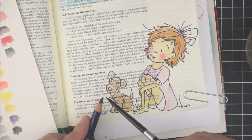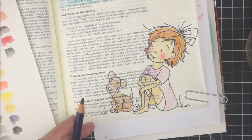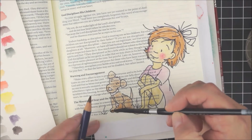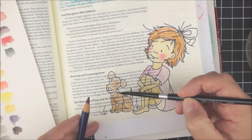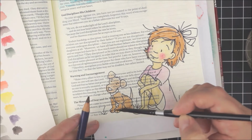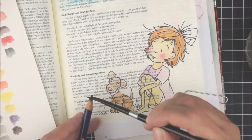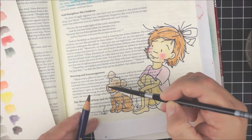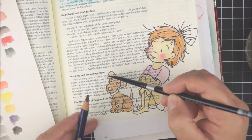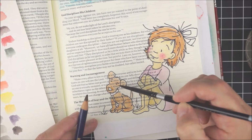I'm gonna add some more color to my dog. I should use these pencils more. These are nice. Guess I used them the first time and they didn't work out that well. You gotta practice. I know, I have to practice.